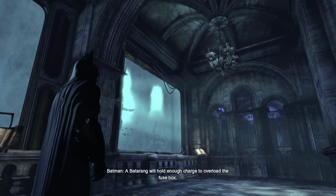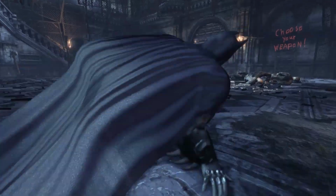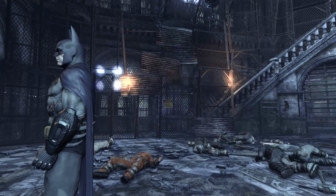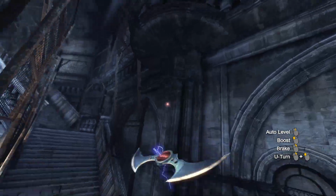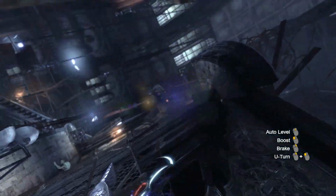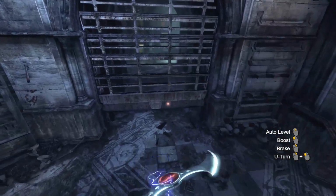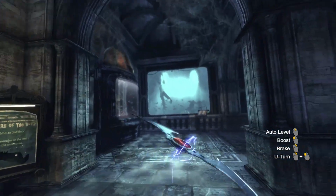A batarang will hold enough charge to overload the fuse box. So, this is going to be the question, isn't it? Can I get one? It's a long way. I know you can go through here, because doing this charges the batarang. The trick is then getting the batarang where it needs to go, which is a lot of going. Oh, that was close. Okay, we're still good.